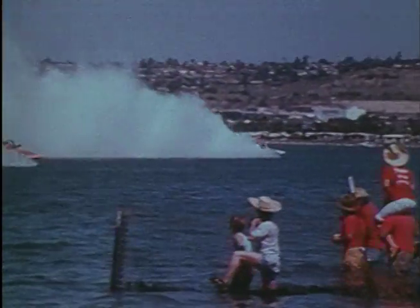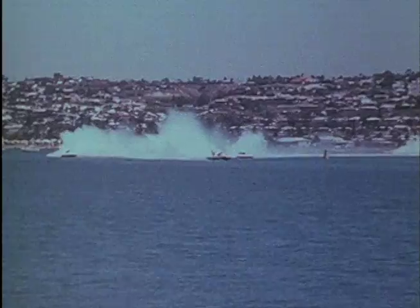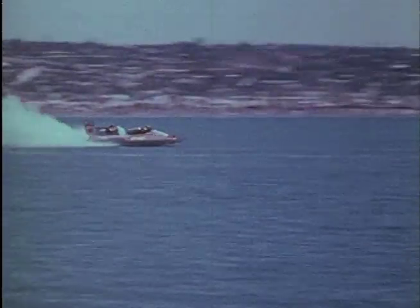The objective of each boat driver is to be running full speed at the starting line when the clock gets to 0. If the boat driver jumps the gun, he has to do 1 extra lap. Each race consists of 6 laps around the 2.5-mile course, a total of 15 miles.